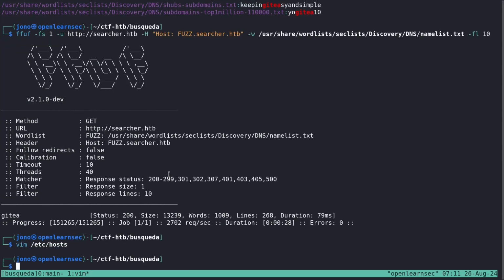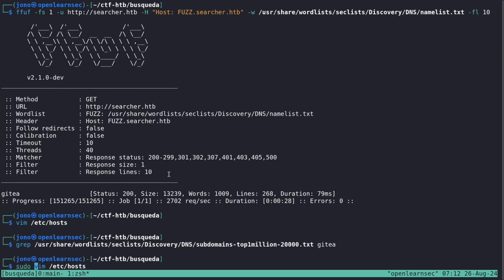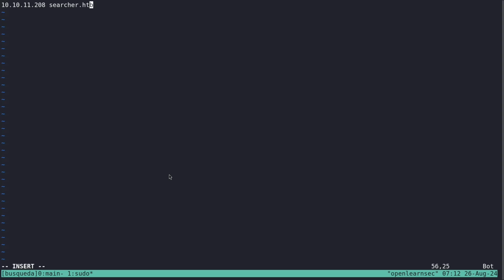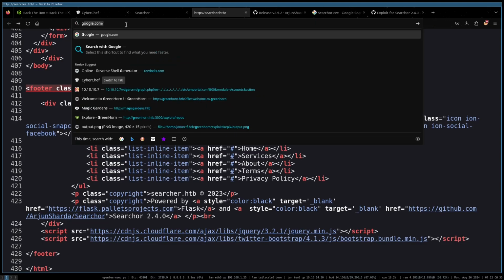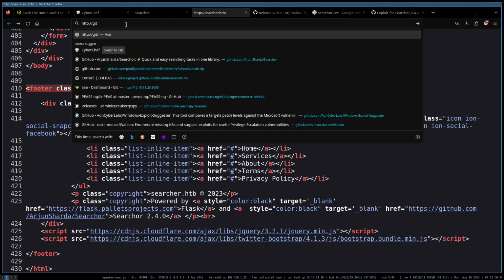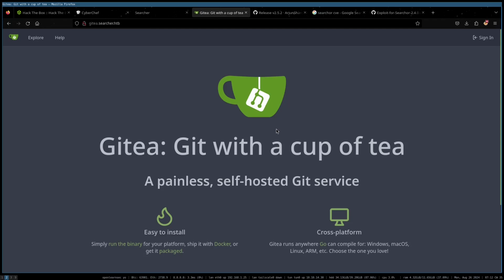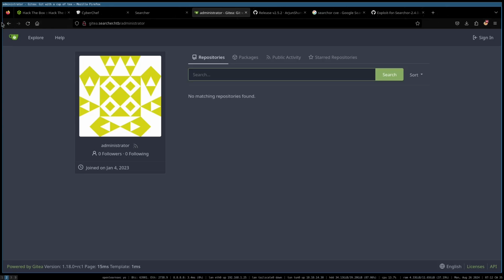Sudo. gitt.searcher.htb. And then if we go here and we go to http://gitt.searcher.htb, yeah, now we've got a gitt instance. So no public repositories, two users, administrator and Cody.